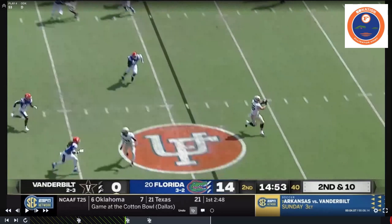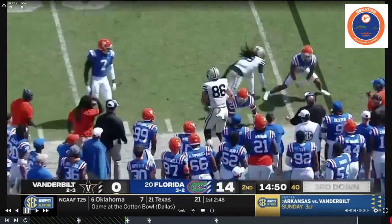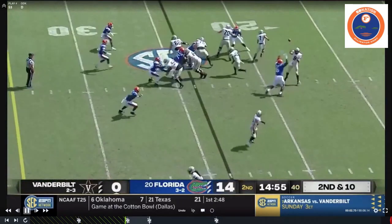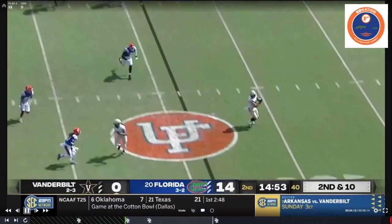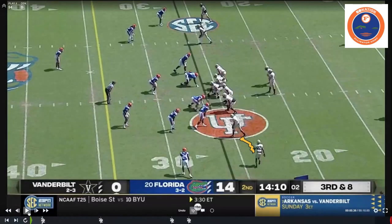And right there, this looks like it's going to be a pretty good play for Vanderbilt. They got a blocker right there. But this pursuit and this ability to trigger and come downhill 100 miles an hour, you turn what should be a really good gain into like a 2-yard gain there. Really good play by Torrance right there, getting downfield, getting downhill, making a play at the line of scrimmage. I thought that's something they were missing last year.